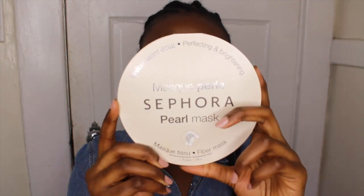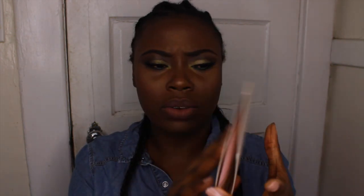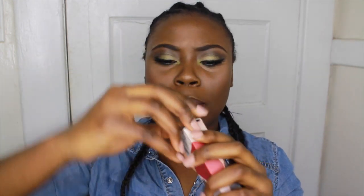And then the next thing that I got skincare wise was this Sephora Pearl Mask. This is only $6, and I asked the girl who was working there which one I should choose because I have dry skin, and she said she really liked this because they have like maybe 8 different ones, and I didn't know which one to get. So I got this one, and I still haven't tried it. And then the next random that I got was this NARS birthday gift set. My birthday was in January, and this is what you get from Sephora.